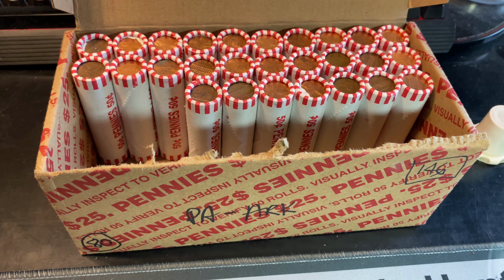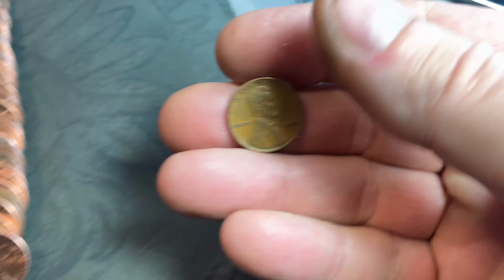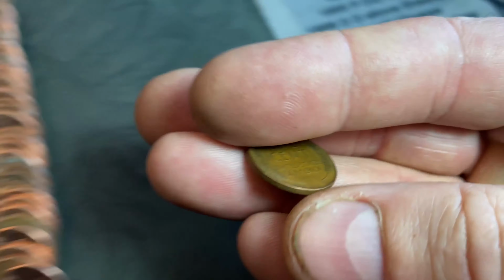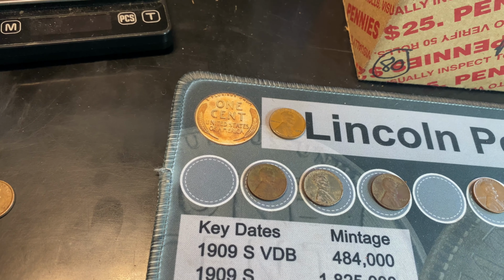Roll number 73 is going to give us our 12th wheat cent and our first from the 30s for the hunt. It's just the 1939 Philadelphia, not one we need, but one we like to see. Oldest find of the hunt, a 30s wheat cent.